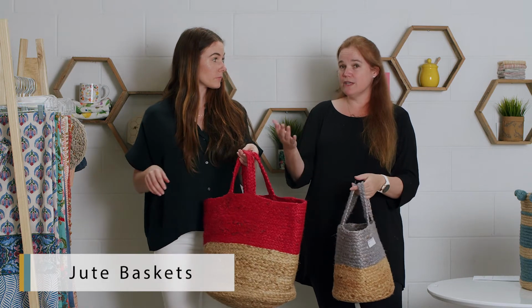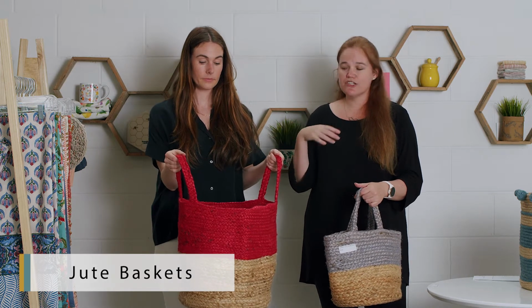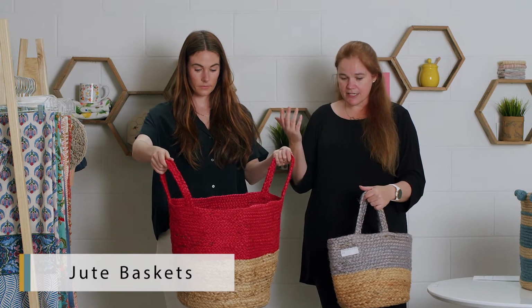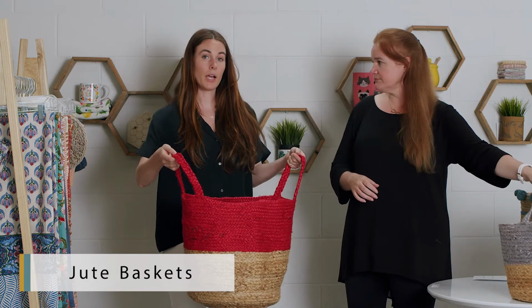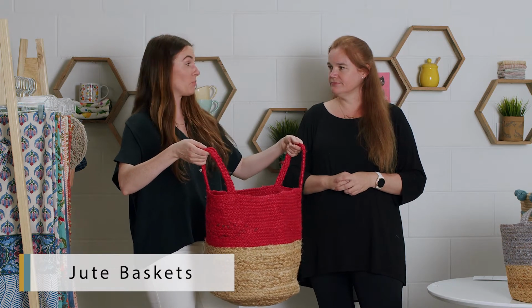So what would we use these for? Multiple uses. Oh, gosh. You can put in your blankets, your winter blankets, and put them next to your couch. You can put in plants next to them, kids' toys in them, your knitting, your craft projects. Endless opportunities here, really. I have so many of these around my apartment. I hide all sorts of electrical wires in there. I've put laundry in here. I've put plants in here.